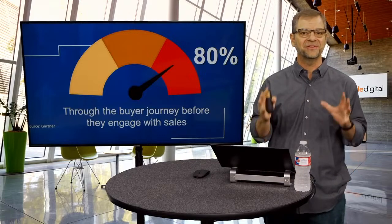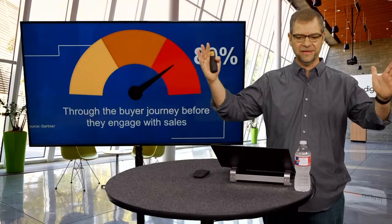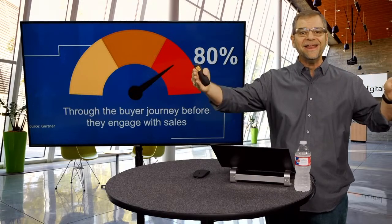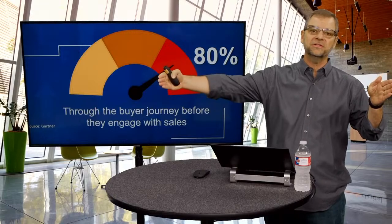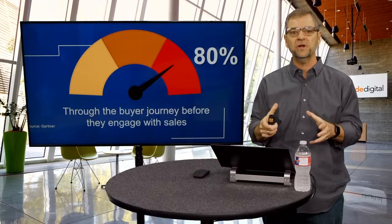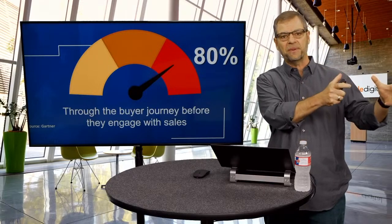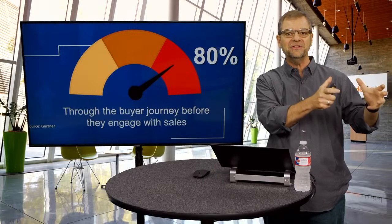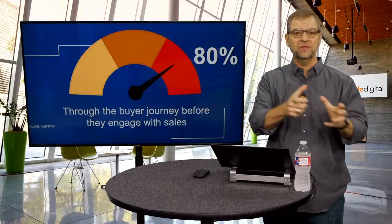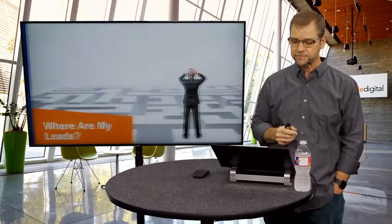I mean, think about that. They're 80% through the buying process. If we were to look at that and think of it like a football field, they're on the 20-yard line. They've gone 80 yards and they're about ready to score a touchdown before they ever talk to a sales rep. And so it's really critical from a digital marketing perspective that we are engaging with those buyers early cycle, giving them the information that they need when they're searching and researching anonymously, so that when they are ready to talk to a sales rep, they're thinking about your brand first.